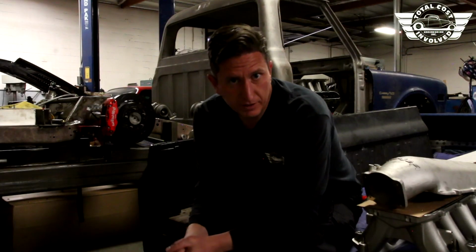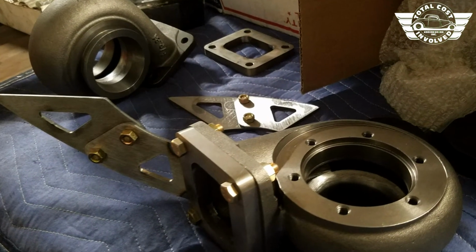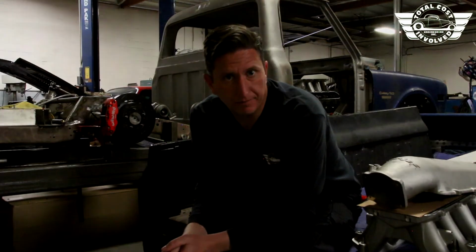The turbos actually are fairly small. They're 6262s with a 0.86 turbine housing. With that much cubic inch, that's actually a fairly small turbo. They're still capable of making 650, 700 each, but they should make boost fairly quickly.